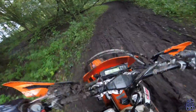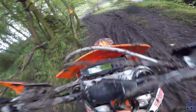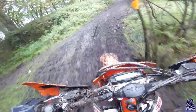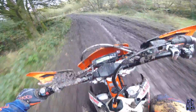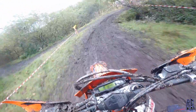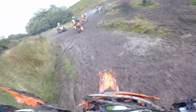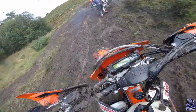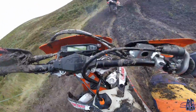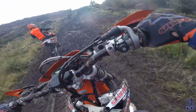Yeah, you can see it's just like an inch of sloppy soil on top of real hard sort of rock underneath. And this is like a cobble road. And then you come up to a little sort of clay hill climb section here. You can see quite a lot of people stuck. So just try and get around this one. Managed to get up there alright.